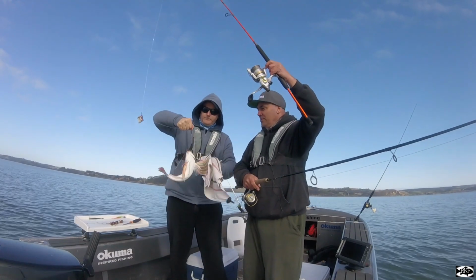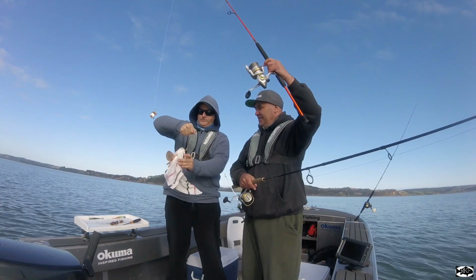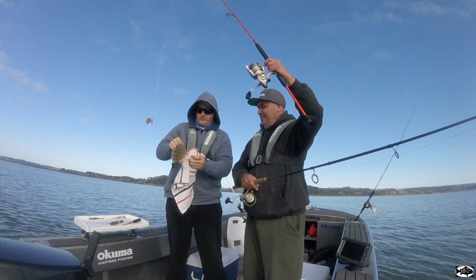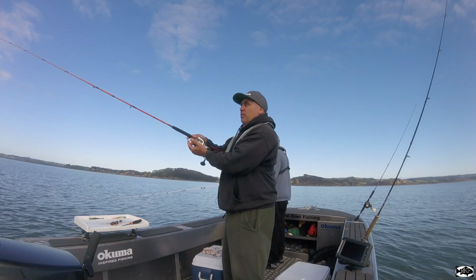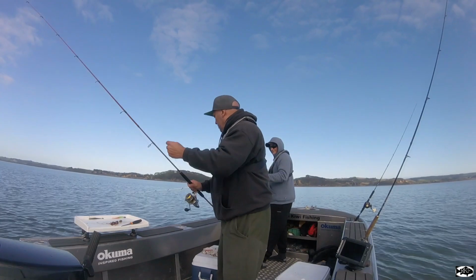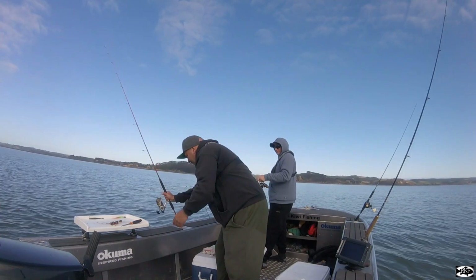Nothing on our strayline rigs. Good old flasher. Just drop it down again and we'll see what happens. So it's 2 for the rod holder and a flasher.